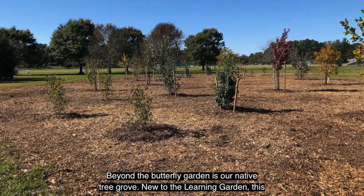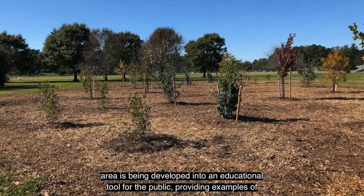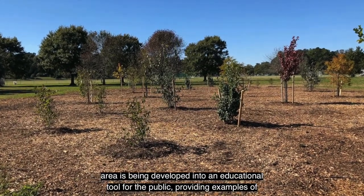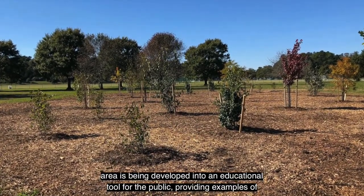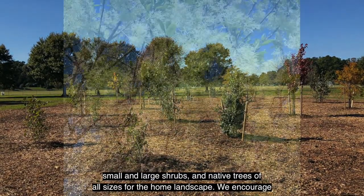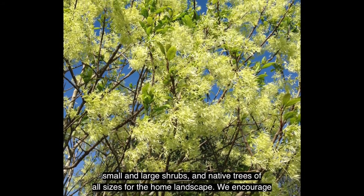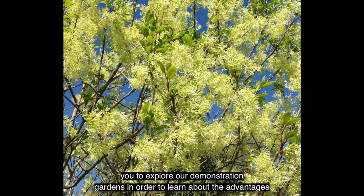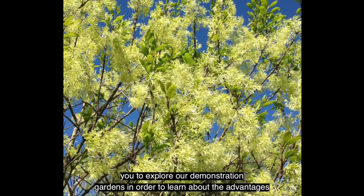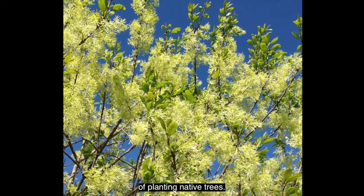Beyond the butterfly garden is our native tree grove. New to the Learning Garden, this area is being developed into an educational tool for the public, providing examples of small and large shrubs and native trees of all sizes for the home landscape. We encourage you to explore our demonstration gardens in order to learn about the advantages of planting native trees.